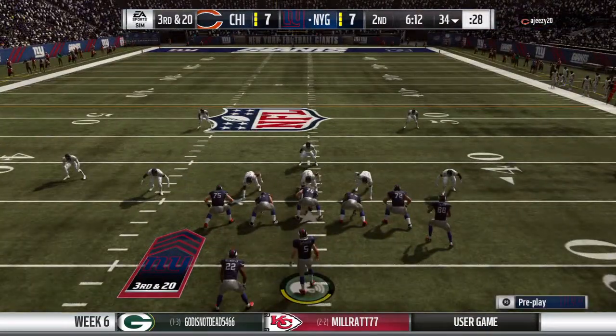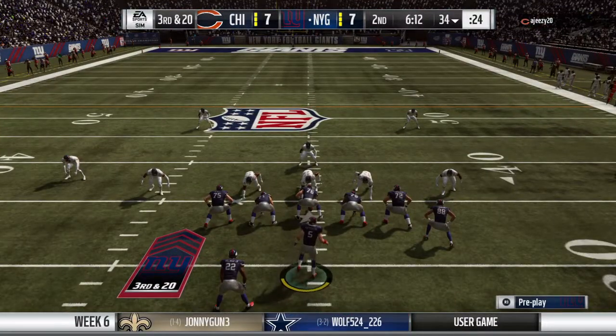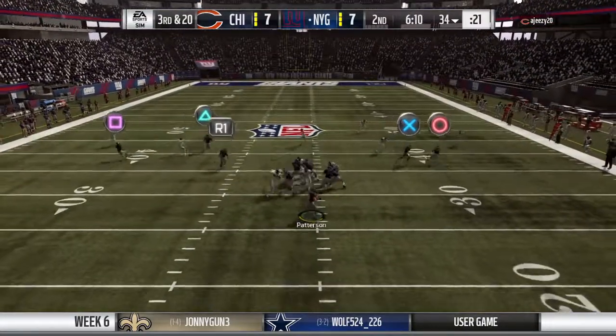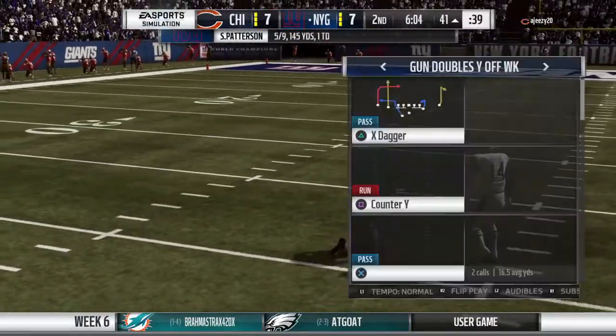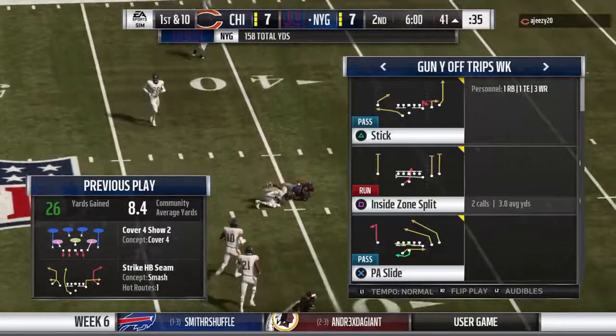They've got to hold up. 56. Hurry up, here we go. Blue 90. Blue 90. Hot. Throwing on 3rd and long. Patterson. He's going to hit his man out of the backfield. Complete. A gain of 26 on the 3rd down conversion.